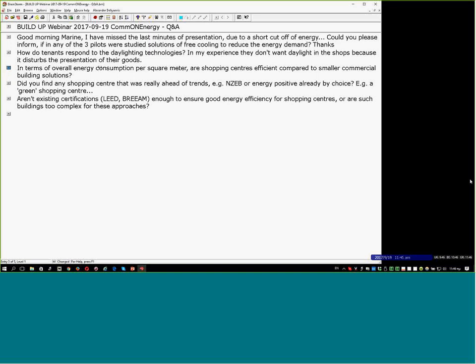For what I can tell, we didn't perform the study on small retail, so I don't know exactly what the energy consumption of this type of building is. What I can tell you is that in shops, or even in shopping centers, there is a big difference between one building and another. So there is not an average number for all, but the standard deviation is quite big. Actually, I cannot tell you for sure if they consume more or less compared to small retail shops. I don't have an answer on that.